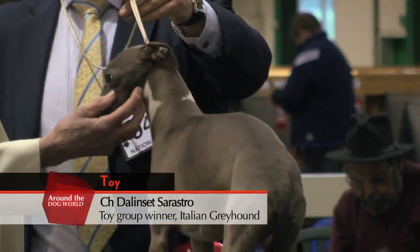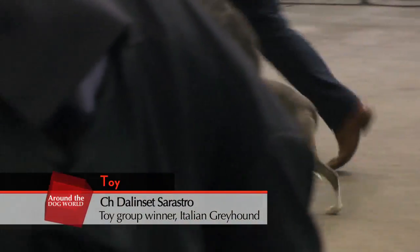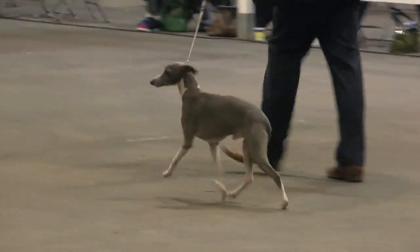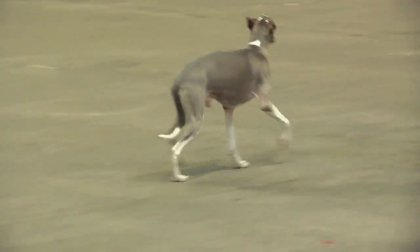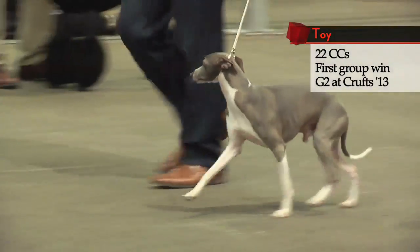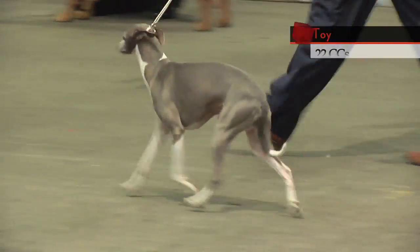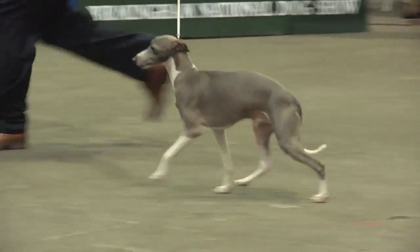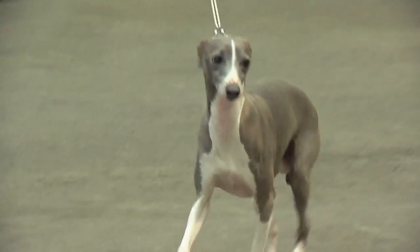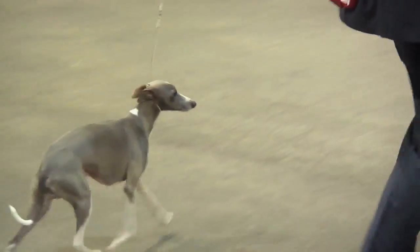And finally, from earlier this afternoon, the toy group winner, the Italian Greyhound. The Italian Greyhound, number 9437. Judged in his breed by Mrs. Lynn Webster, and topped the group under Dr. Andreas Schemmel. 512 toy dogs here today.